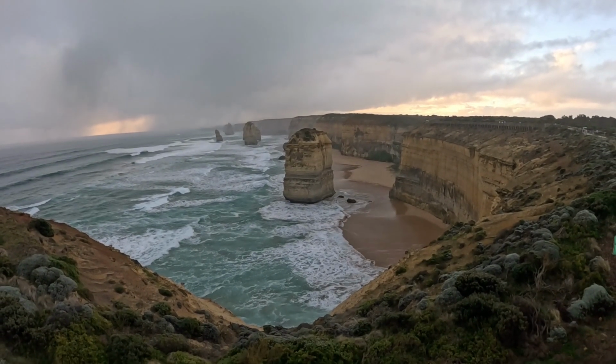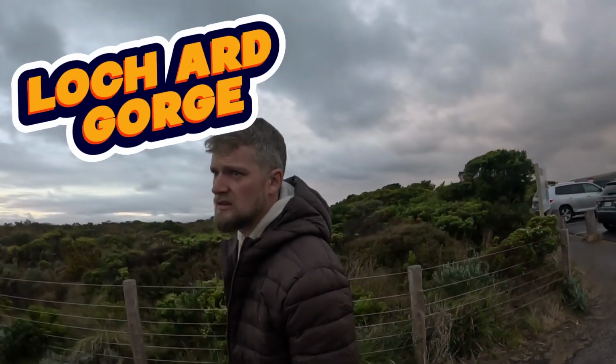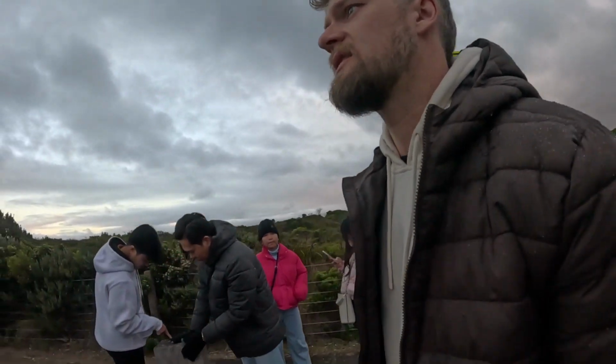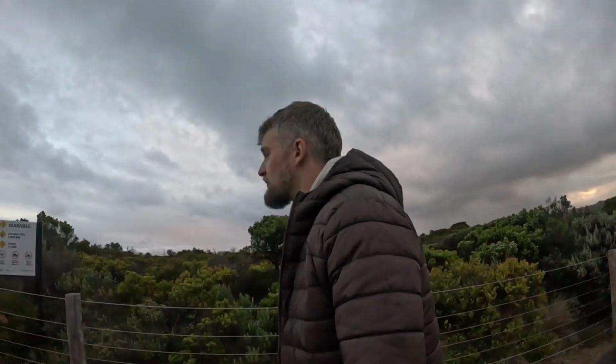So we have come to our final stop on the Great Ocean Road, Loch Ard Gorge. Yeah. So by the looks of things, you've got a few things you can do here. You've got an island archway, you've got a razorback. And then you've also got a cave that you can only visit during cave opening times, which are not now. I think it's to do with tide.